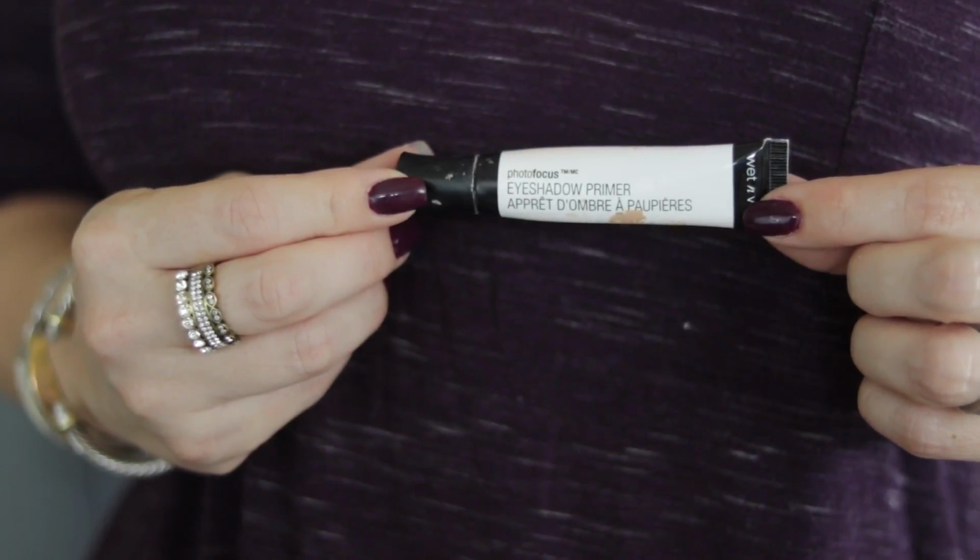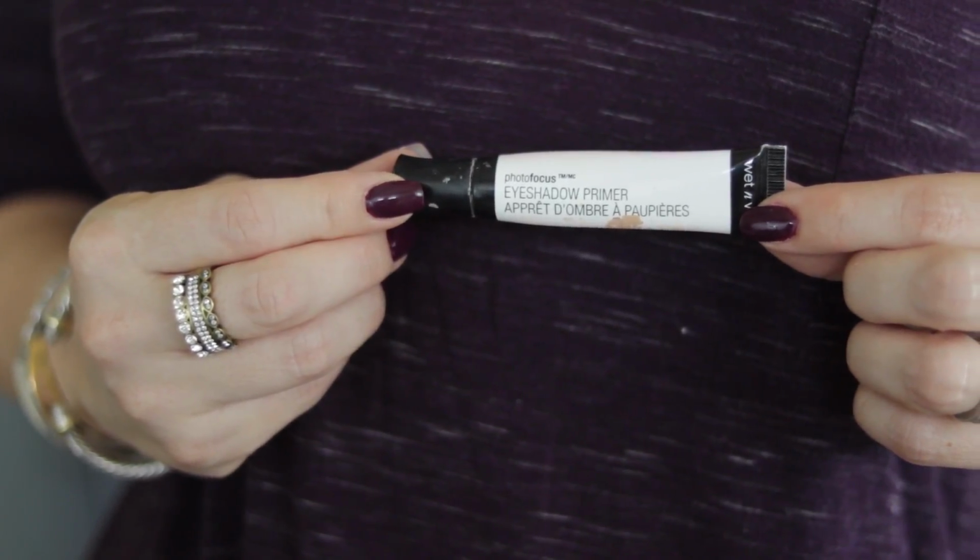Okay, eyeshadow primer, no shocker. The Wet n Wild, they've renamed it Photo Focus eyeshadow primer. I love it. It's great. It works as well or better than anything I've ever tried, and I have bought about 6 tubes of this stuff. I have backups upon backups. It's lovely.